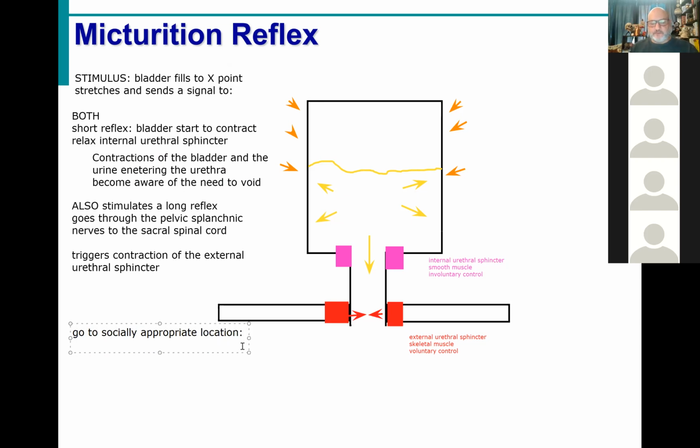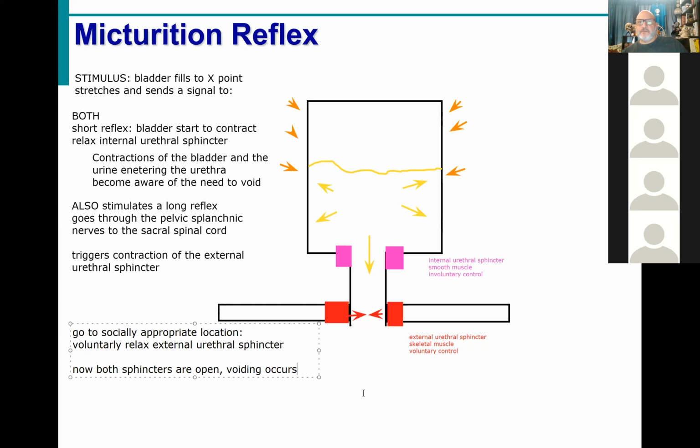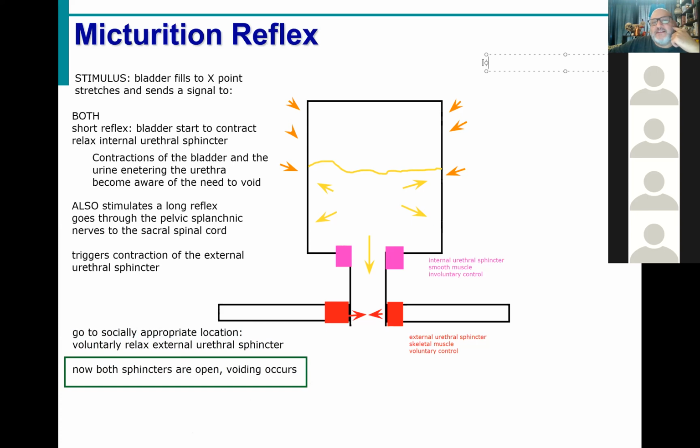At which point, what do we do? We voluntarily open the external urethral sphincter. And now that both are open, voiding occurs. Now, just like defecation, there is a big key to this. Both sphincters have to be open for the voiding to occur, right? What if you were in the car feeling that need to void, but you just passed the sign that said the next rest stop is 30 miles?